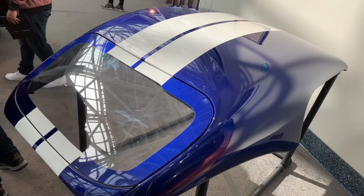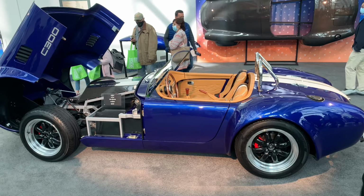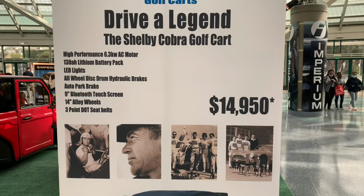Now, if you don't have enough money for this, because this probably costs more money than I've ever made in my whole life, there are other options. So if you want a real Shelby Cobra for $15,000, you can drive a Legend. Behold, this is a 100% legally licensed Shelby Cobra golf cart. Feel just like Steve McQueen when you're driving around the golf course.